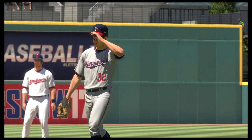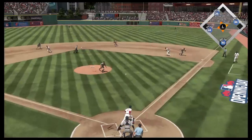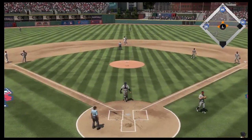Jose Ramirez. He's hitless. Zach Duke gets the call to pitch here, and he'll try to sort this mess out. He's going to try to at least eat a couple of innings for his guys. Swinging, a ball hit softly on the ground. In to score is the runner from third. It's 7-0.